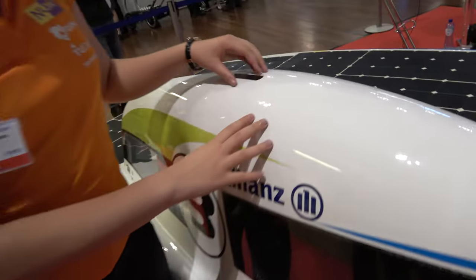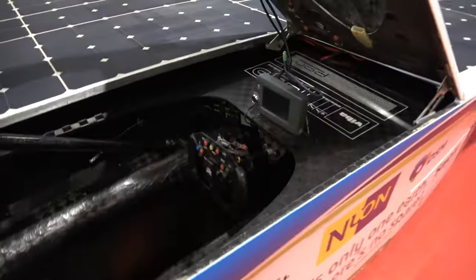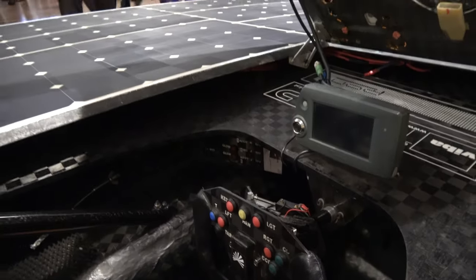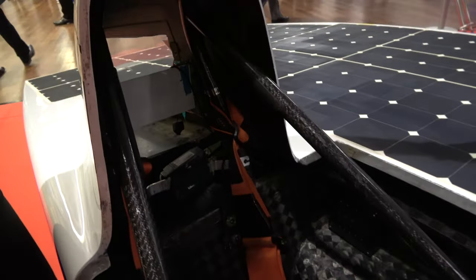This is what we call the canopy, and as you will see, it's really thin, like the rest of the car, and it's made of carbon fiber. So this is the steering wheel, as you can see, and it has the braking and the gas pedals on the steering wheel and not on the floor. So it's all electrical, and the only mechanical part is the brake, which is on the right hand side, which is our emergency brake, actually.